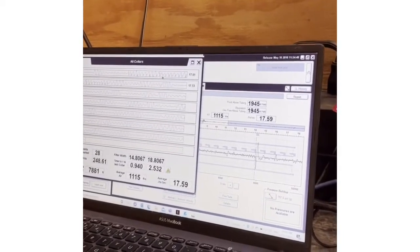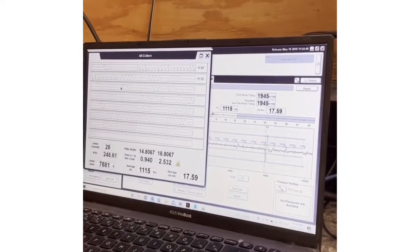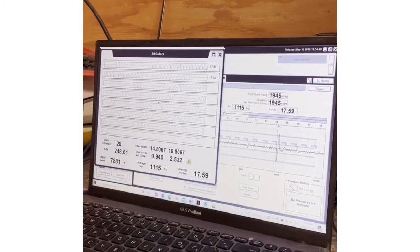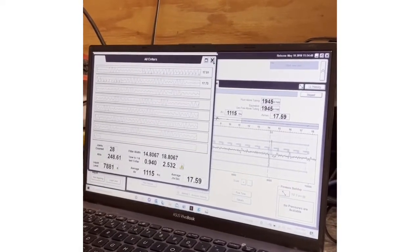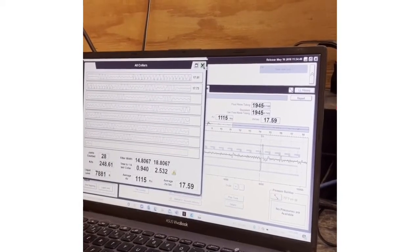The difference between our marker and our collar count is about 100 feet. So it's pretty close considering the noise that we have in this well. We have high confidence that our fluid level is right in that 79.